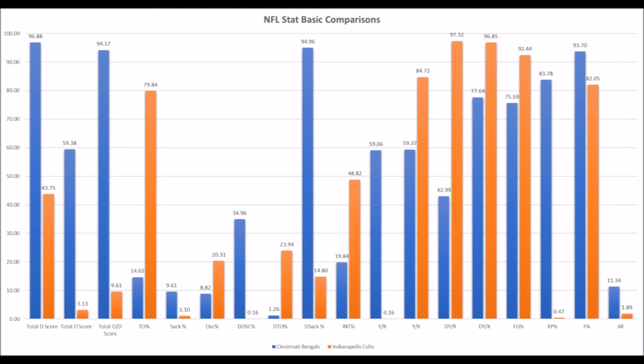Because keep in mind, this is an offense that's worse than the Colts, and they've been able to manage more success. In terms of just having an offense that doesn't score a lot, they've still been able to win football games because of their defense. So from that perspective, that is really the only reason why the Bengals are favored in this game, because of their defense. They will expect their defense to get some big stops.